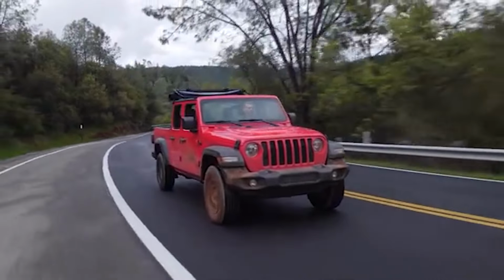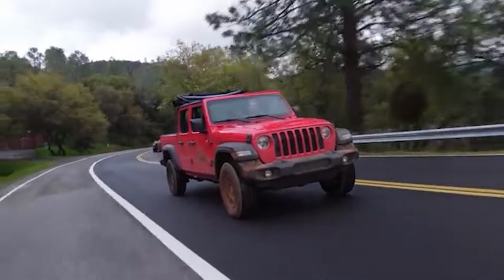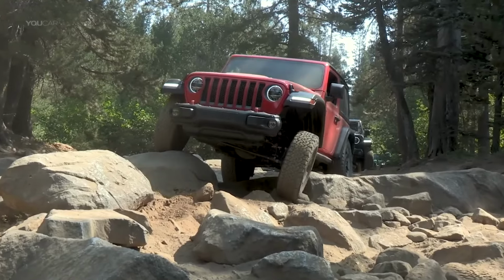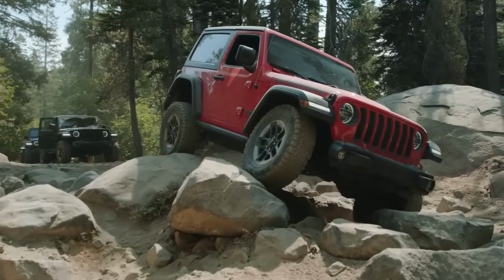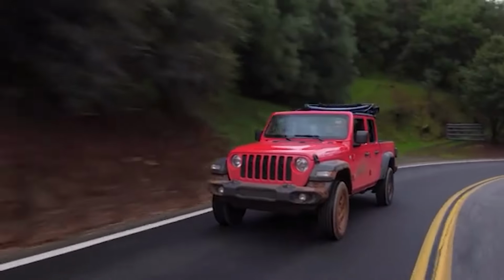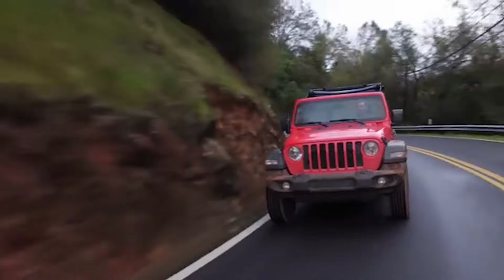At first glance, you might assume the Gladiator's longer wheelbase would smooth out the ride compared to the Wrangler. On paper, that theory checks out. A longer wheelbase generally helps a vehicle handle bumps and uneven roads better by distributing impacts more evenly, but in practice, the Gladiator's ride still feels rough around the edges, and there are a few key reasons why.